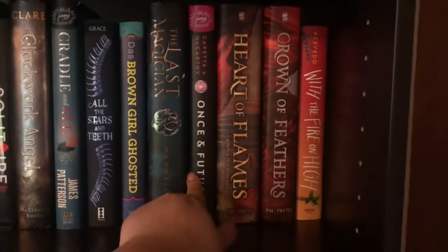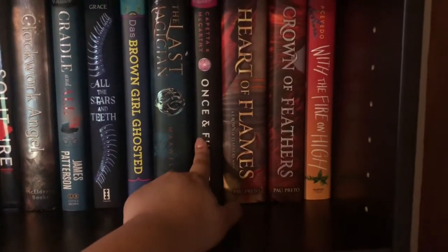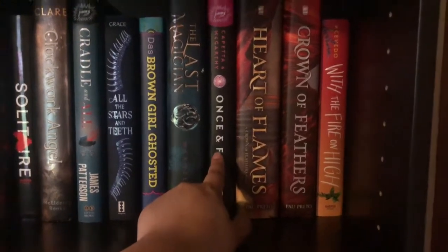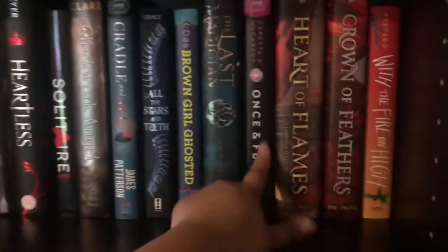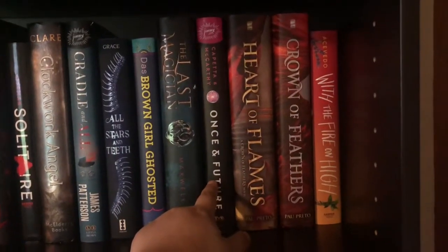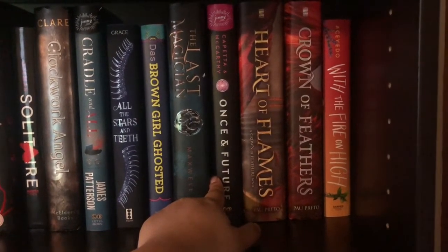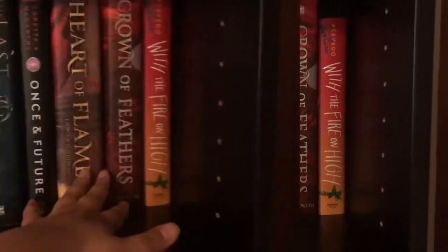Once & Future. I read this last year also for the Reading Rush Readathon, and oh my gosh, you guys, I really enjoyed this book. It's a King Arthur retelling. You guys, this book was so amazing. I can't wait for the next one to come out, and I think the next one comes out next month, and I'm ready for it.